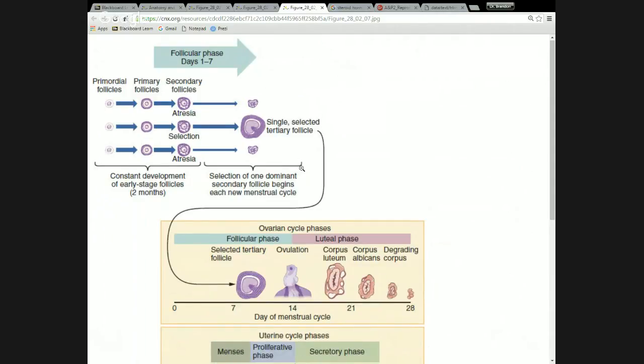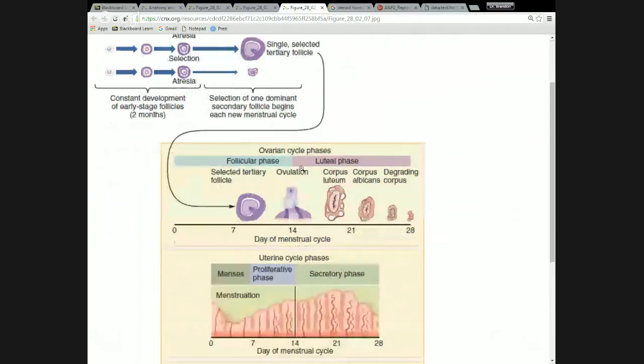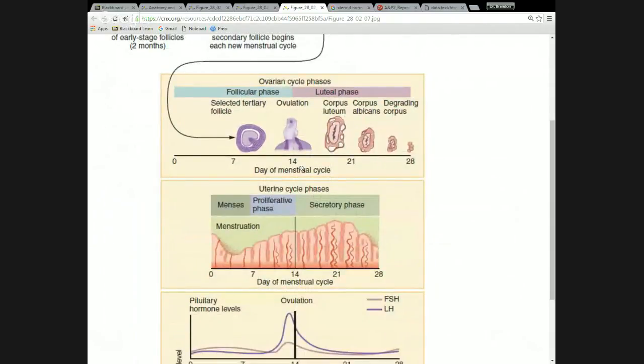FSH will stimulate primordial follicles to start developing into primary and secondary follicles and eventually into the mature follicles at the end. The point that this is making is that multiple follicles will go through the developmental process, and only one of them will eventually be selected to be fully mature and rupture at ovulation. So just where the arrow is, that's all the stuff leading up to the maturation of the follicle. And then at day 14, it ruptures. So everything up to that point is the follicular phase. And then after ovulation, we have the luteal phase, where the remnants of the follicle become the corpus luteum.